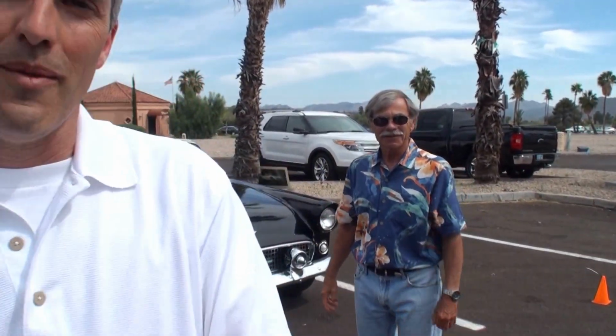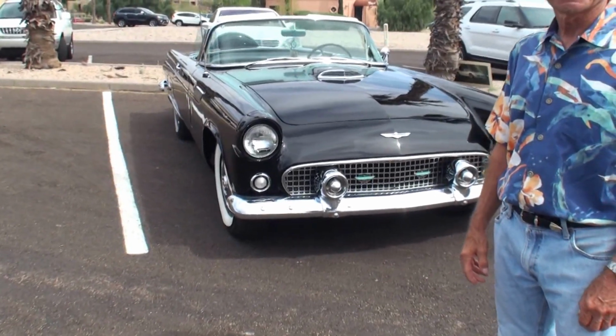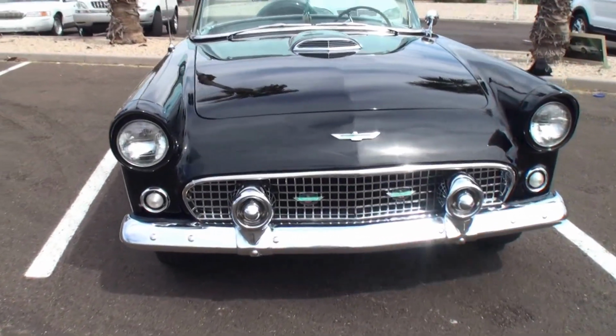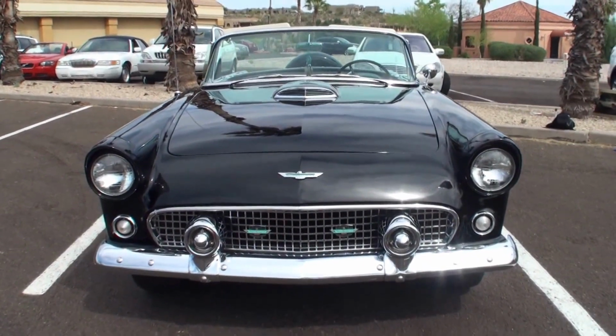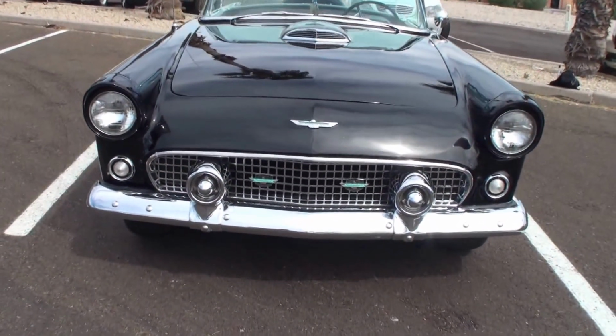Let me grab my camera as I usually do. Thank you. And let's take a look. Frank, come on over here with me. Sure. I'm actually going to have a look at the front of this car. What do we have today, Frank? We have a 1956 Ford Thunderbird. Hop on this side, Frank. All right, so we've got a '56 T-Bird, and we're here in Arizona.